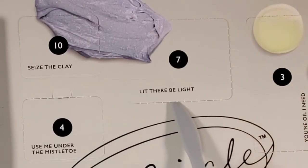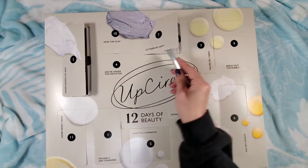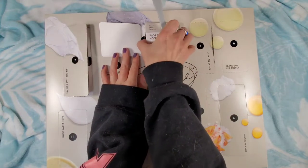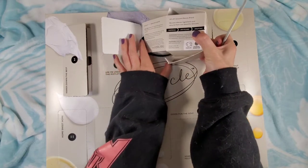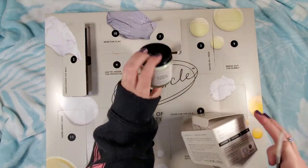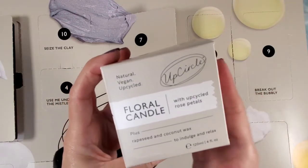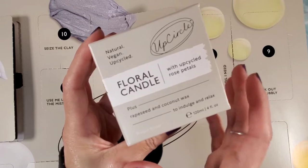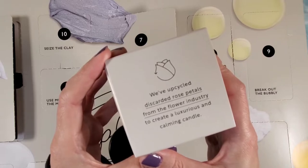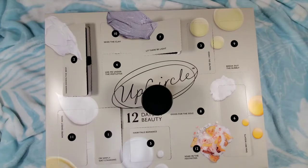Day 7, let there be light. Maybe a brightening cream? Oh, a candle. Of course. I was thinking beauty, so I was trying to think what beauty. Oh, this box kind of came apart. But the candle is all good. And this is a floral candle with upcycled rose petals, plus rapeseed and coconut wax to indulge and relax. We've upcycled discarded rose petals from the flower industry to create a luxurious and calming candle to relax and unwind.